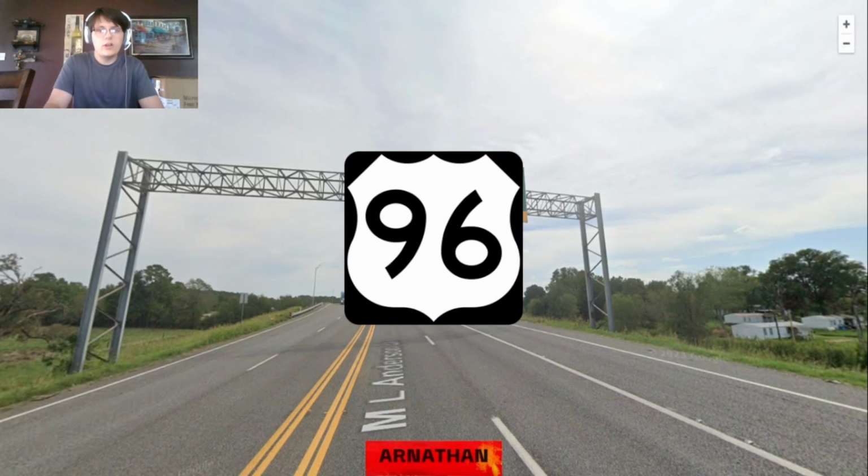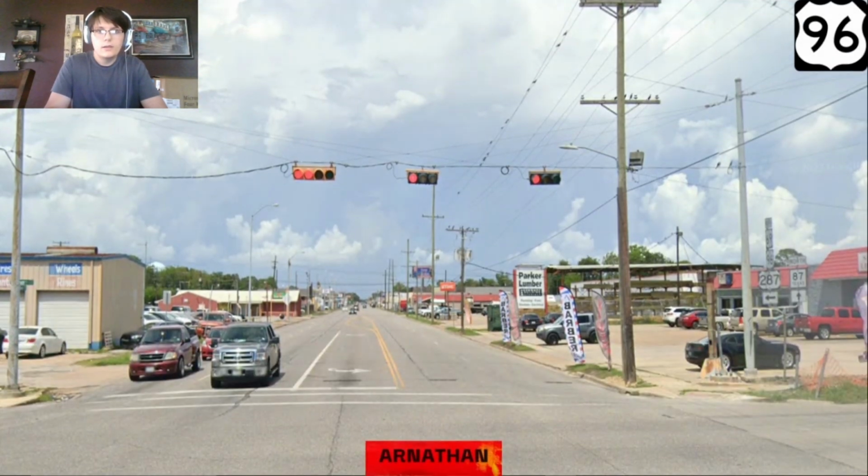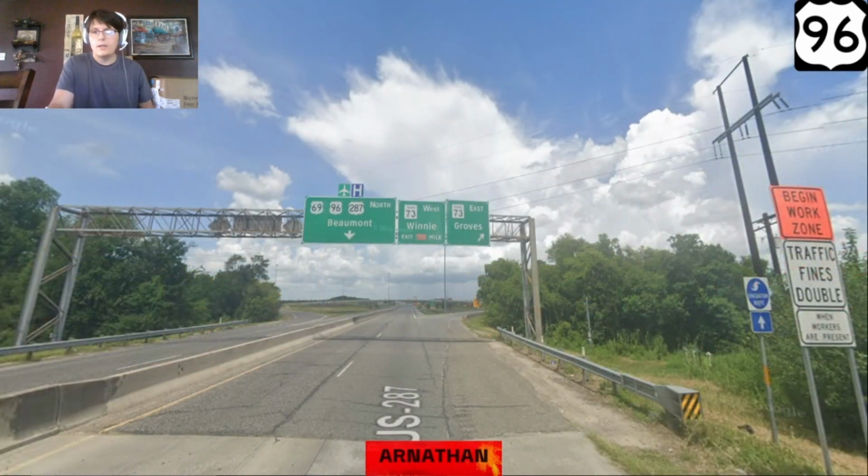We will first talk about US-96 northbound. So here is roughly where it begins. We start with a triple highway concurrency. This is also the start of its palindrome US-69 and 287, which is kind of weird. I don't know why all three of these are concurrent all the way down here. But up the road a little bit, we have an overhead sign for all three highways for Beaumont, which is the correct choice, as well as the remaining State Highway 73 for Winnie and Groves.